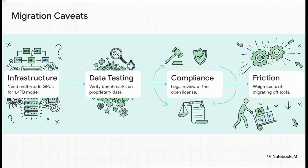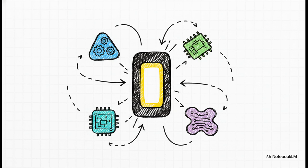But, and this is a big but, do not just jump in blindly. You have to account for the realities here. First, self-hosting 1.4 terabytes still demands heavy multi-node GPU infrastructure and a highly capable operations team. Second, a great benchmark score doesn't guarantee success on your own messy, real-world data. Third, remember that open weight doesn't automatically mean your legal team is just going to wave it through without a strict compliance review of the license. And finally, you have to weigh the hidden friction and cost of migrating your existing prompt libraries off your current tooling.